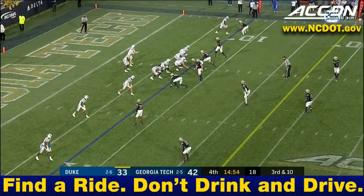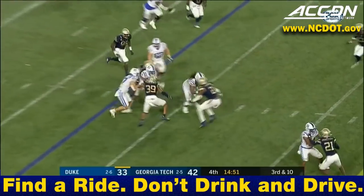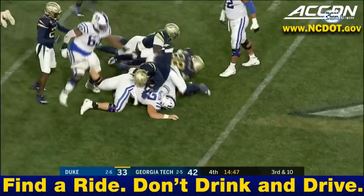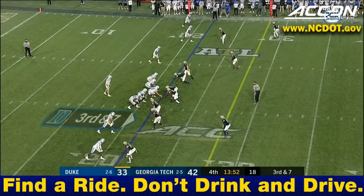So a 3rd down and 10, and this is a big one deep in their own territory here. There's 3rd and 10. Pankow driving his way. He might have gotten it, James. It's going to be really close. Down in the red zone. They'll miss him here on 3rd.